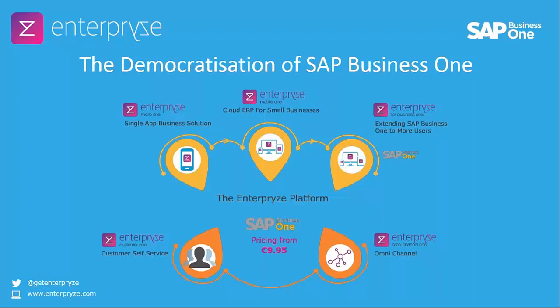It's a package. So for example, if you want to sell your product online using Shopify, this is now available in Enterprise, called Enterprise Omni One. You can also link to Square, and the other package is Customer One.